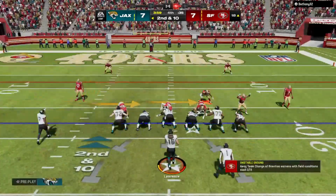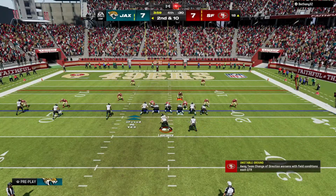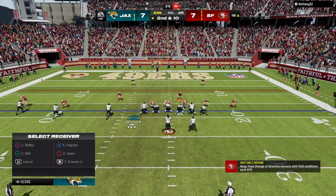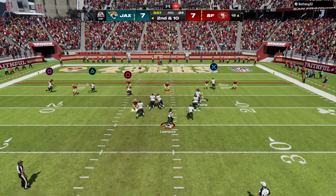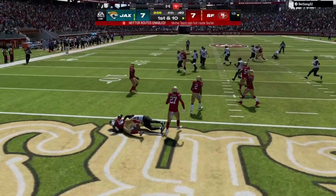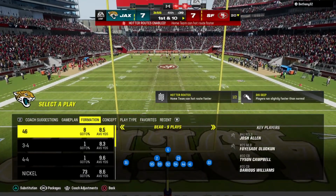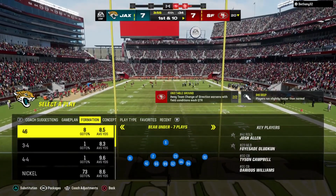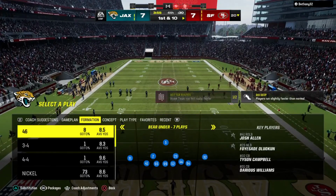Now it's 2nd and 10. Take right open. Now Lawrence to throw. And this is going to be intercepted. Picked off by Deshaun Gibson. And the Niners are going to get the football here as the ball will come out to the 20. The Niners take over 1st and 10 at their own 20-yard line.